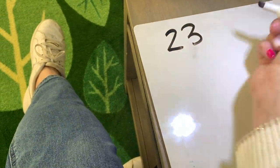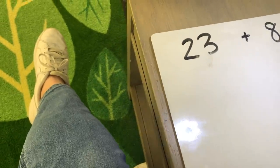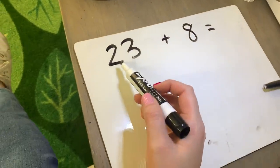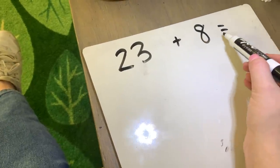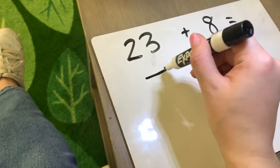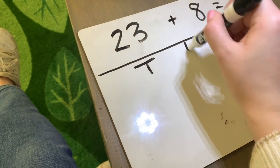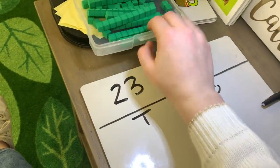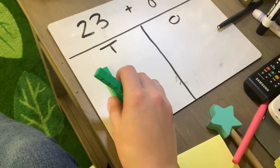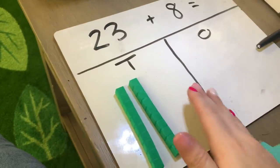Our first problem is going to be 23 plus 8 equals a number. Say it with me. 23 plus 8 equals a number. Good. We need tens and we need ones. All right, what's my first number? 23. How many tens am I going to need? Two tens. Count with me. 10, 20, 23, three. How many ones do I need?